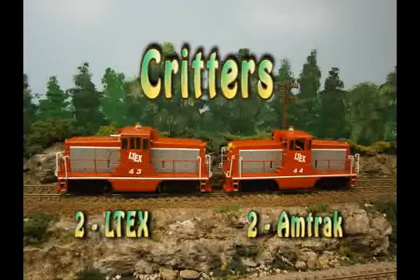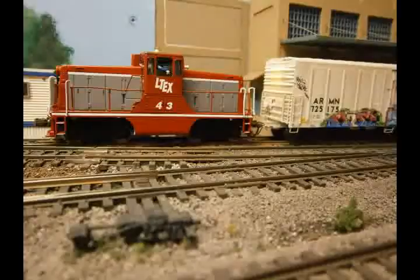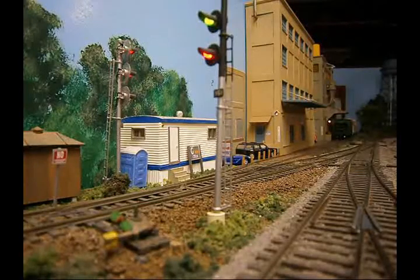Let's take a look at several different critters in this video. The first is a GE 44-ton critter, number 43, a LTEX refurbished lease unit. We find number 43 switching reefer cars at the Universal Foods plant. Let's take a look.